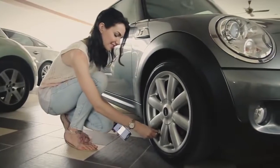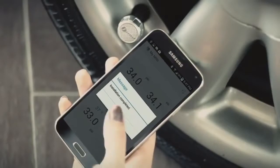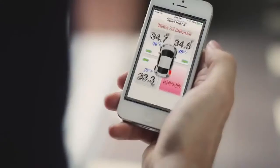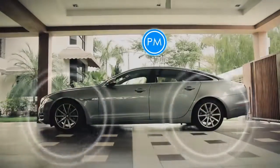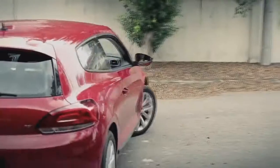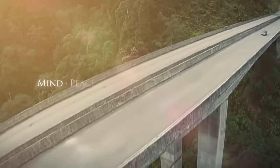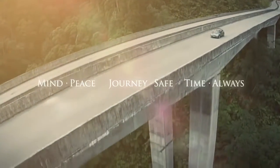Fobo Tire is intuitively designed for quick and easy installation. Fobo Tire has an inbuilt theft deterrent feature and notification when the sensor is missing. It monitors your car tires continuously, 24 hours every day, giving you and your family peace of mind for a safe and comfortable ride. Fobo Tire monitors for you so that you can enjoy the journey.